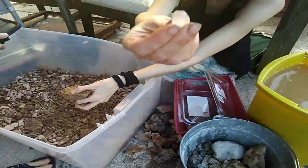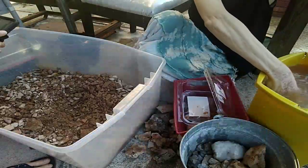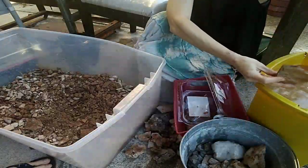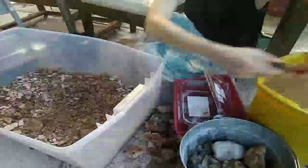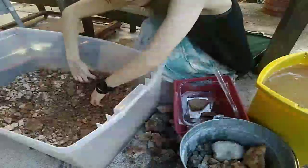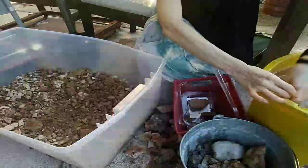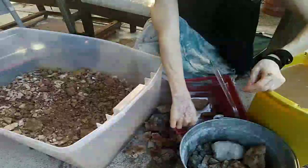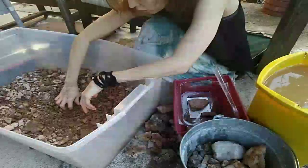That one's really pretty. That one's kind of a little clear. Well, that's not going in the good pile. That one's just okay. Ooh, I like these. It's got the different colors. I like that a lot. Okay. I want to find another big quartz guy. Ooh, that looks like it's probably quartz. Yep. Little piece of quartz. I'm sorting into different buckets based on quality.